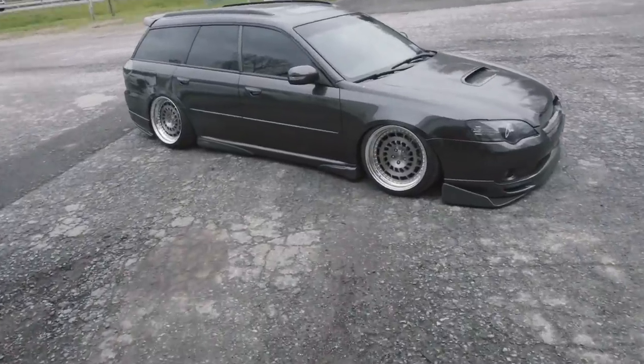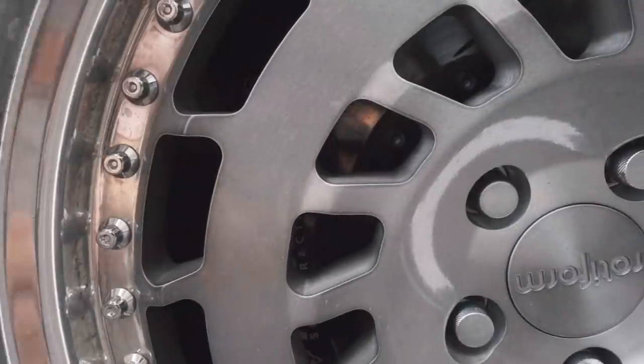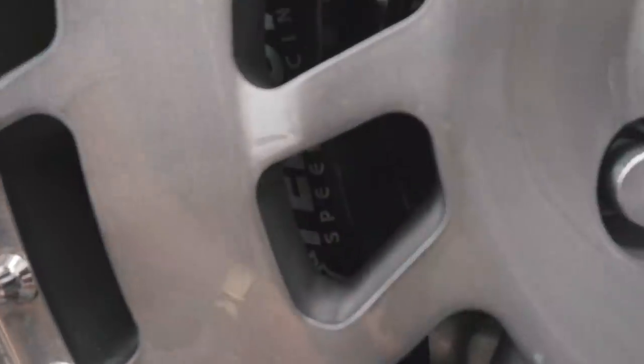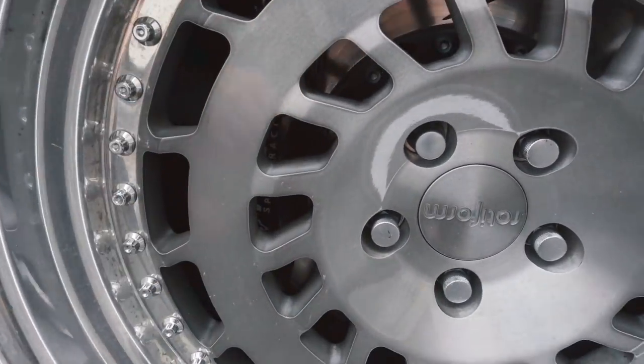I don't know if you guys were aware, but we also do have their Yellow Speed Racing big brake kit on the Legacy. You can't see it behind the Rotiforms, but I'll change that with the next set of wheels I do. I'll make this more visible, and maybe paint the calipers a different color. I just wanted a black face to, you know, make it subtle.